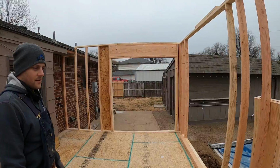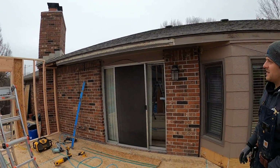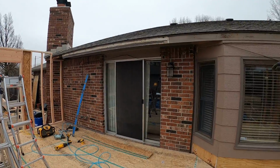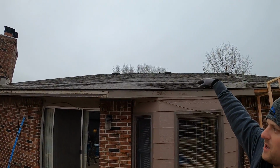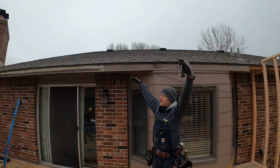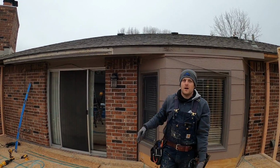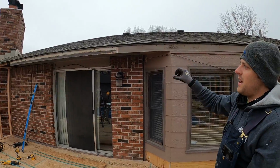That will be cool. So all of them are going to be sliders, huh? Yes. And what's going to be interesting here is we're going to tie into the roof up here. But we've got this lowered section, so we're going to do a coffered ceiling on the inside to give us a little more height, and that way we can work with what we have existing here.